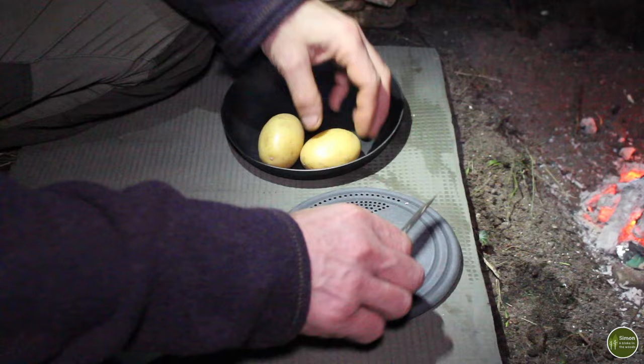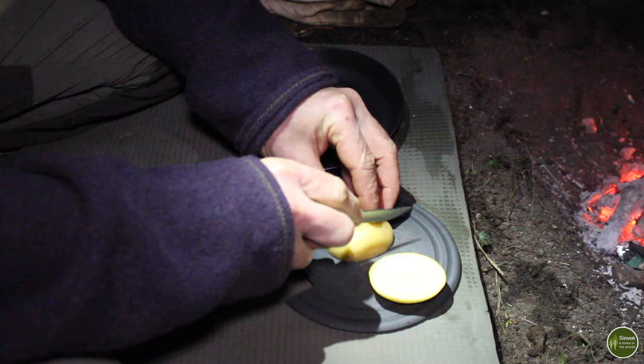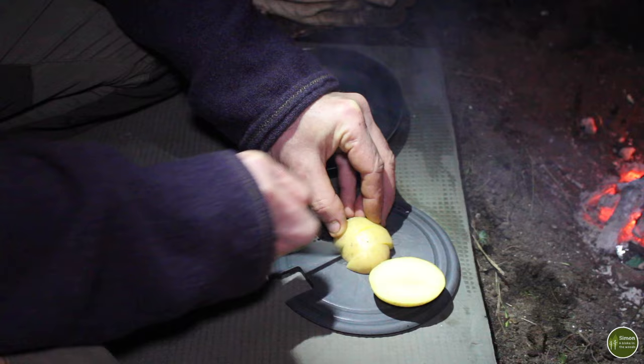Well, while the chicken's cooking away, I thought I'd better prep the potatoes. I'm going to fry the potatoes, Kent survival styley. So I'm just going to cut them up into cubes. And I bought some suet to fry them in.